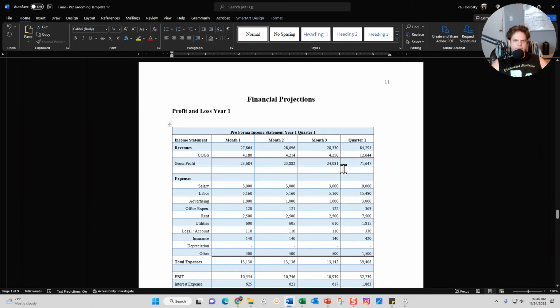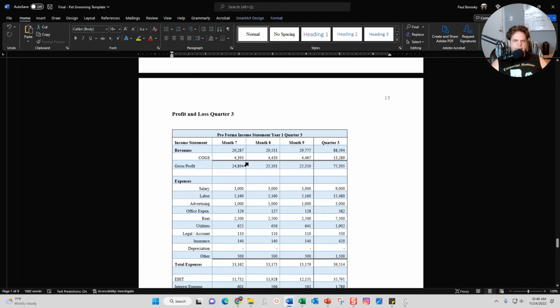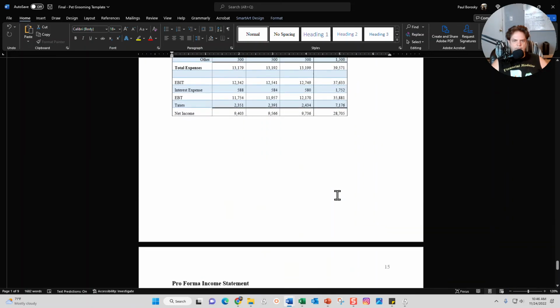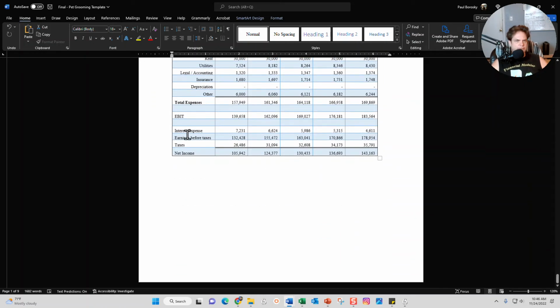The next section is going to be your financial projections, profit and loss for year one. I do break it into monthly segments as well as quarterly. So profit and loss year one is going to be months 1 through 3, quarter 1, months 4 through 6, quarter 2, 7 through 9, quarter 3, and then 10 through 12, quarter 4. And then finally, I do summarize your pro forma income statement right here into the next 5 years for your projections. All right, so hopefully this information is helpful.